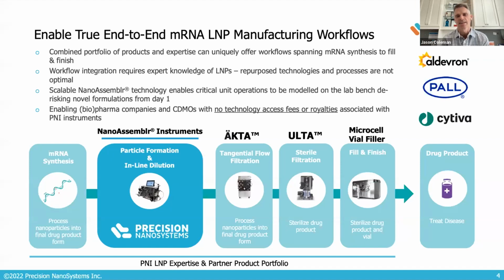Because if you think about a lot of the downstream processing techniques I'm going to talk about today, particularly tangential flow filtration, they weren't necessarily designed and developed to purify nanoparticles carrying genetic material. So it does require a lot of expertise, and the purpose here is ultimately to instill that knowledge onto people listening here, and people going through this process of scaling up a formulation.